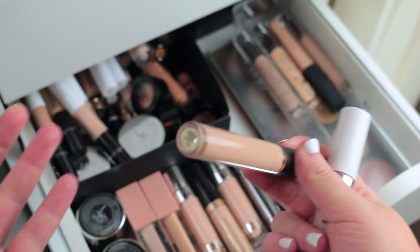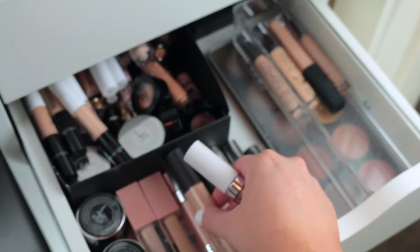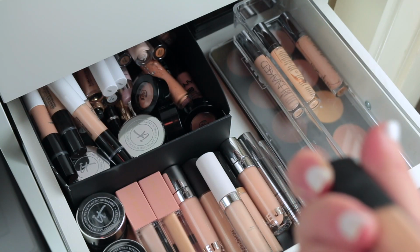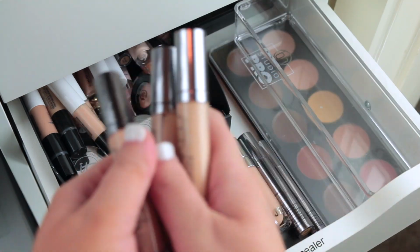It was pretty good when I used it, but I feel like with concealer I need to use it several times before I know if I like it. ColourPop concealer, love. NARS Radiant Creamy, definitely staying. This is in the color medium 1, custard. And then I love my Urban Decay Naked Skin concealers.